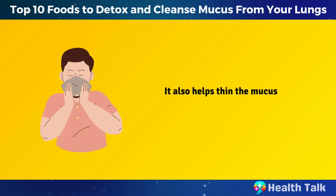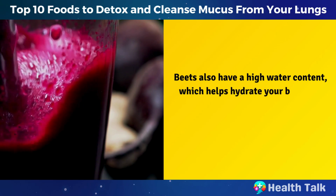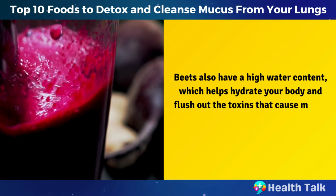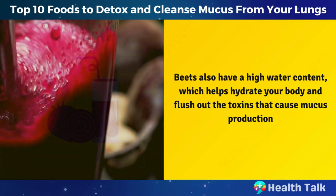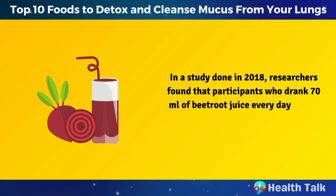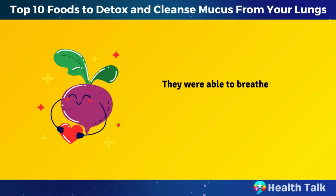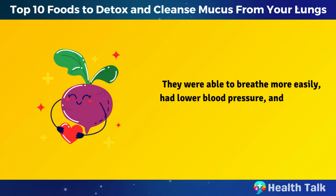It also helps thin the mucus, making it easier to cough it out. Beets also have a high water content, which helps hydrate your body and flush out the toxins that cause mucus production. In a study done in 2018, researchers found that participants who drank 70 milliliters of beetroot juice every day for 6 weeks had significant improvements in their lung function. They were able to breathe more easily, had lower blood pressure, and felt more energetic and happy.